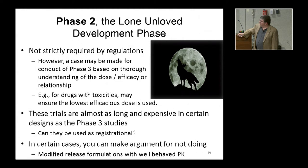All right, so phase two, I often say it's the lone wolf. Very unloved, because it's not really strictly required in the regulations. No one says you have to do a phase two. But it could be very wise to do it. It's always good to know more about your drug before you spend about $300 or $400 million on your phase three program. But I would have to say, many programs don't do phase two studies.